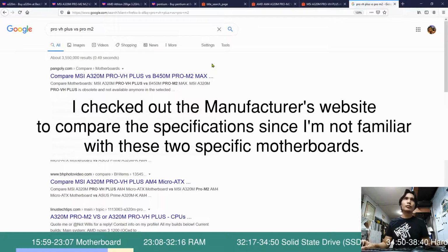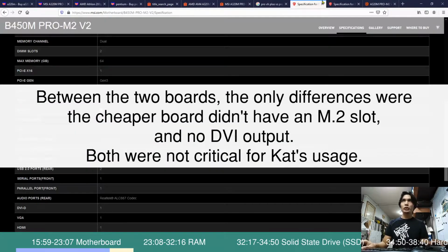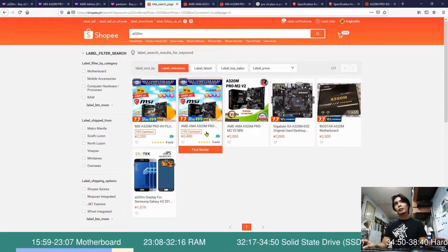I checked the manufacturer's website to compare the specs since I'm not familiar with these two boards. Between the two boards, the only differences were one didn't have an M.2 slot and a DVI output, both of which weren't needed for CAT's usage. Now, if kailangan natin ng M.2 slot na NVMe, we could go for this. Kaso, very tight yung budget natin. I'm not sure we'll be using HDMI din dun sa monitor kasi we'll probably be getting an old second-hand monitor, so malamang DVI or VGA lang din yun.